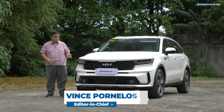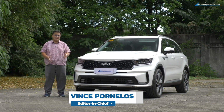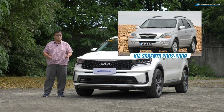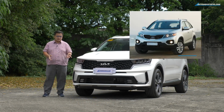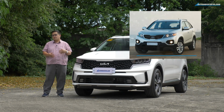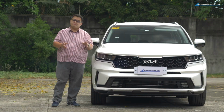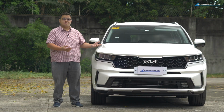This is the all-new Kia Sorento. It's actually, like Star Wars, has already had a trilogy of its own. The first generation was pretty good. The second generation was really good and proved really popular here in the Philippines. The third generation, well, maybe it was overambitious. Kia, with the fourth generation one, aims to reset that.